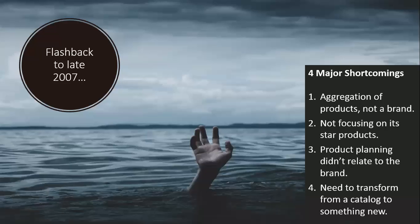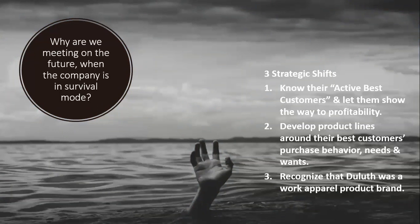So they brought in a professor from UC Berkeley to work with them, and they had to make some strategic shifts. But while they were doing this, there was a question. Why are we meeting on the future when the company is in survival mode?